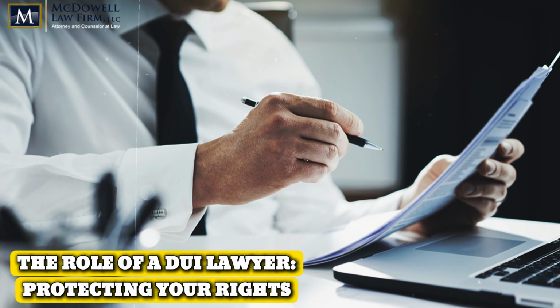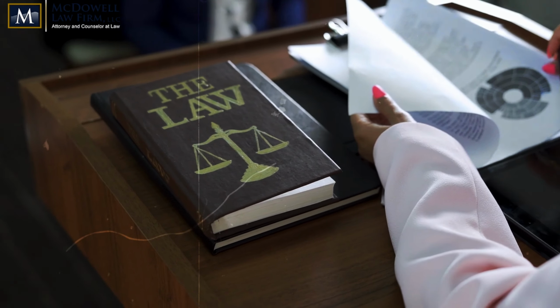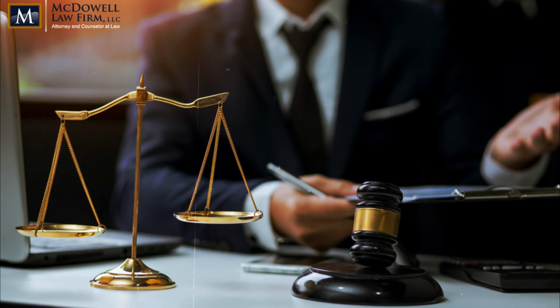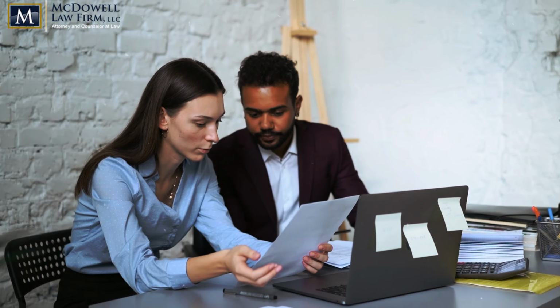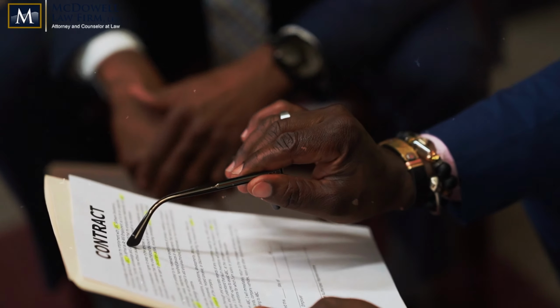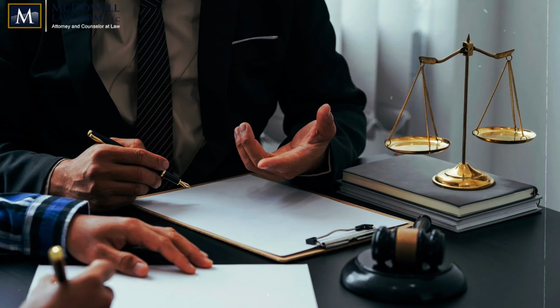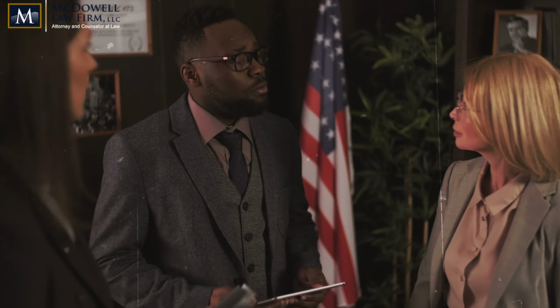The role of a DUI lawyer: protecting your rights. Navigating a DUI case without legal assistance is a daunting task. A qualified DUI lawyer can review the evidence, challenge the procedures used by law enforcement, and argue on your behalf to minimize or dismiss charges. They can also highlight the subjectivity of field sobriety tests and argue that your refusal was a lawful decision rather than an indicator of guilt. By understanding the strengths and weaknesses of the evidence, your lawyer can develop a defense strategy that gives you the best chance of a favorable outcome. They can challenge flawed FST results, question the reliability of officer observations, and negotiate with prosecutors for reduced charges.